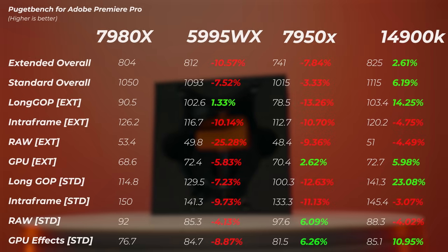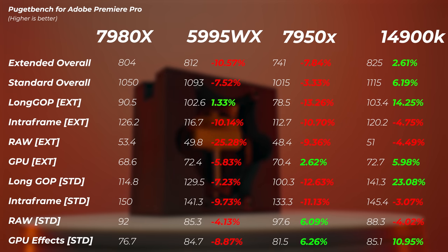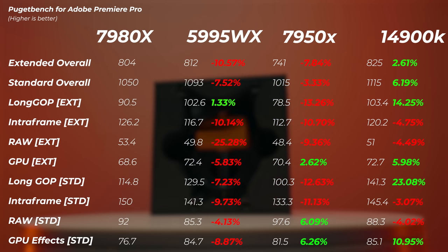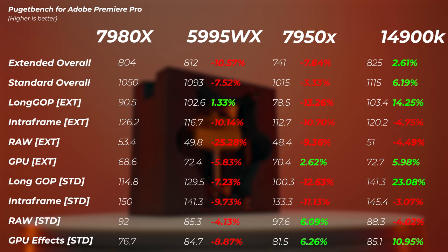For video editing, looking at Premiere Pro, the 5995WX is about 10% slower in the extended overall score and about 7.5% in the standard overall score. But looking at the raw score, the 7980X is a lot faster. You can see the 5000 series is 25% slower in the extended scores there, and interestingly, by some miracle, about 1% faster in the long GOP extended score there.